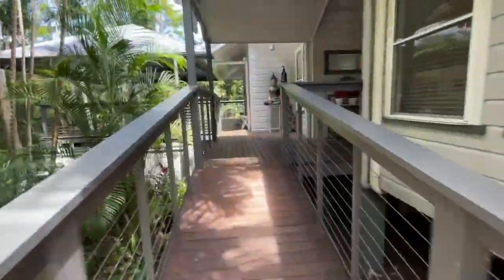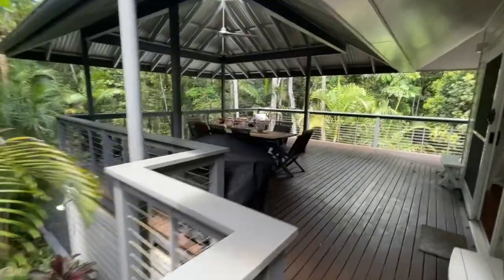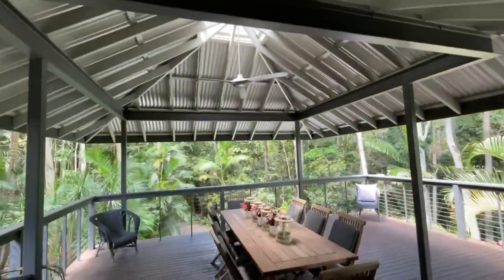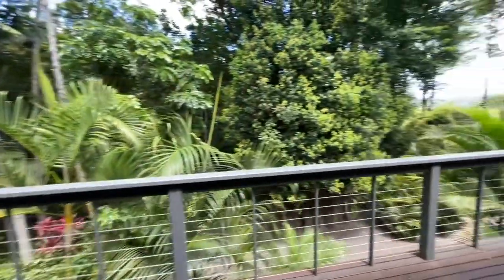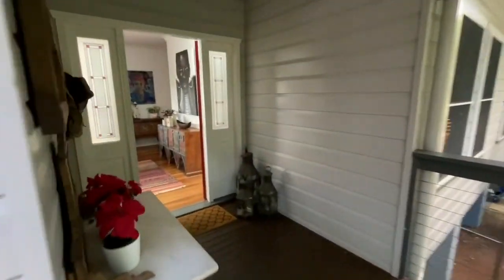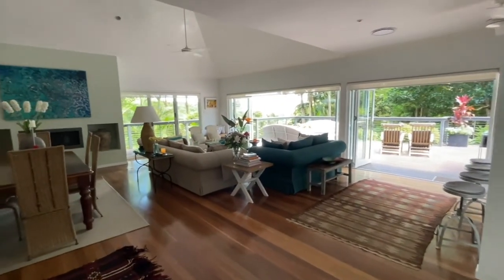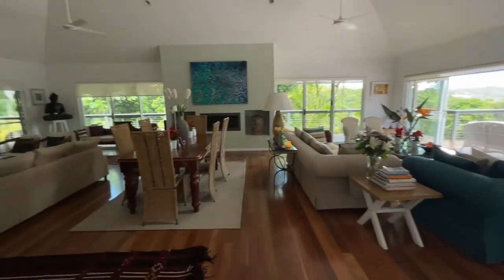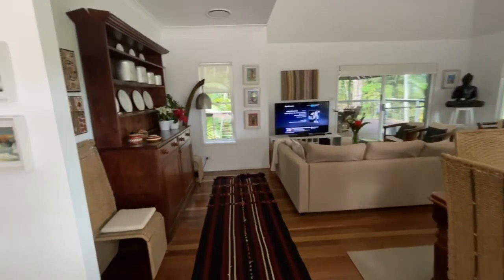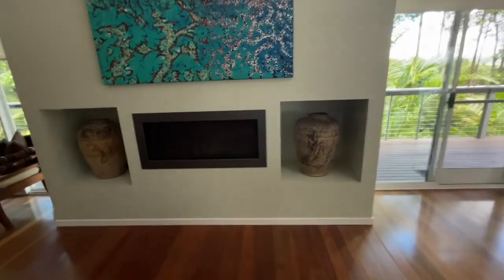Walk on up into the front entrance. Foyer area, front deck, ceiling fan. So this property comes fully furnished. The owners will remove all the knick-knacky sort of stuff. Gas fireplace. When it's burning, it looks like a real fire.